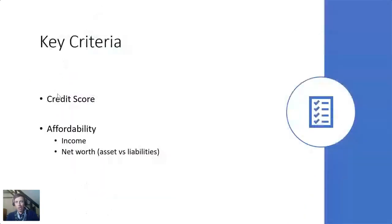The second thing they're going to look at is a thing called affordability, which is broken into two areas. They're going to look at your income, i.e. your salary. How much money is coming in every month and what can you afford to pay back? That's where the affordability comes from. But then they're also going to look at your net worth. So do you have other properties in your personal name or in the company or in the trust that you're investing with, because those assets will be seen as collateral, which the bank can then use to justify a bigger loan facility.